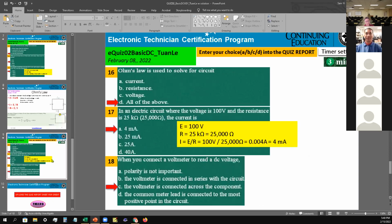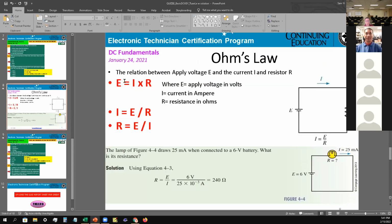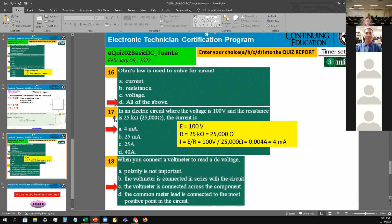Okay, no question. Number 16: Ohm's law is used to solve for the circuit. We can do current, resistance, voltage. So the answer is D, as in David, all the above. We can solve for voltage, we can solve for current, or we can solve for resistance. That's Ohm's law.